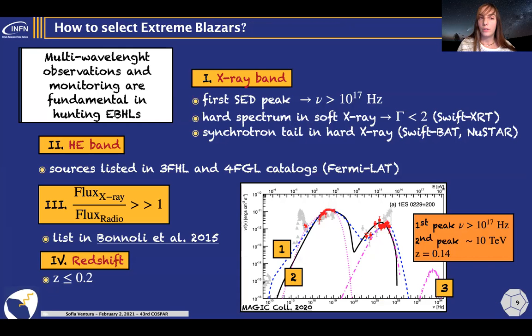To select these sources, the multi-wavelength coverage is fundamental in hunting EHBL. In the first EHBL catalog of the MAGIC collaboration, an approach used consists of 4 criteria. In the first one, we have the observation in the X-rays, and in particular with the instrument Swift. They are important because the first peak in the SED is in the soft X-rays. Moreover, the spectrum is hard in this energy range with a spectral index less than 2.